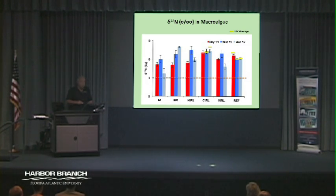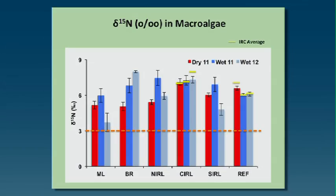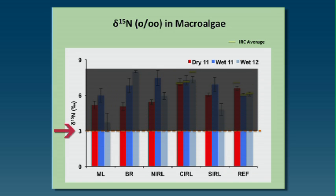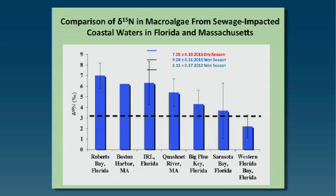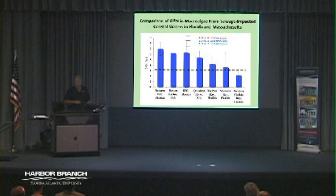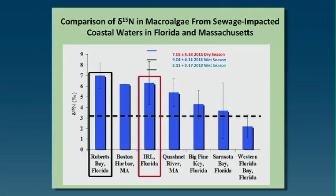Stable nitrogen isotopes tell us a lot about the source of the nitrogen. Values above 3 increasingly indicate wastewater, sewage as the nitrogen source. Values under 3 get down in the fertilizer range. This red box shows the Indian River Lagoon. The overall average was 6.3, very similar to Boston Harbor that sees a lot of sewage input. That's the bad news. Roberts Bay over in Sarasota Bay, very sewage polluted body of water as well.